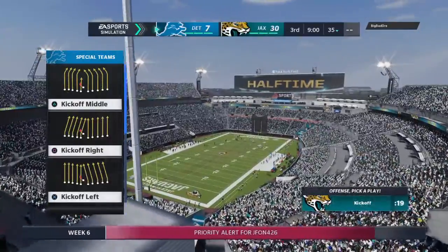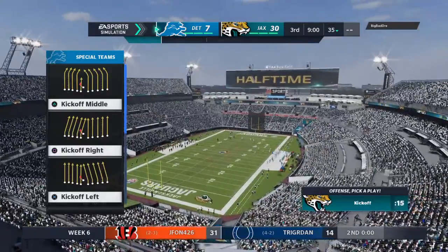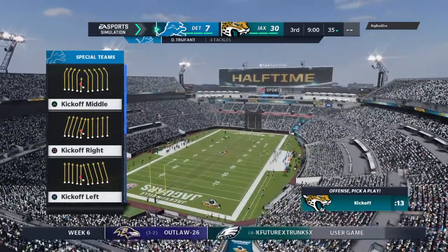As we send you a couple hours south of here to Orlando, that's where we check in with a coach and our EA Sports halftime report.